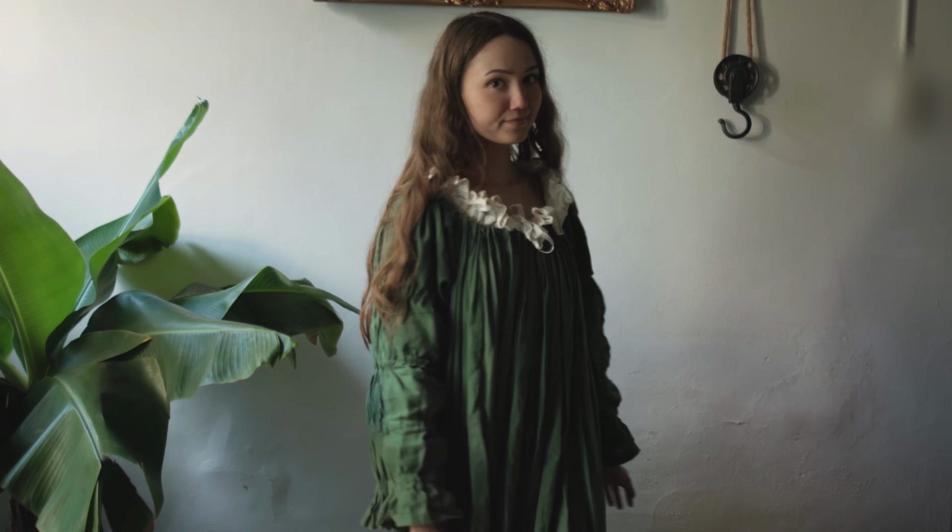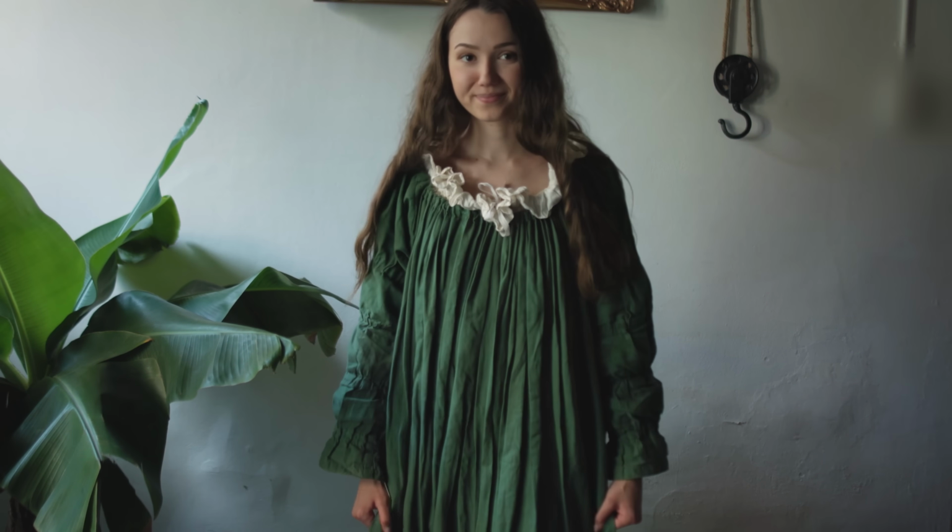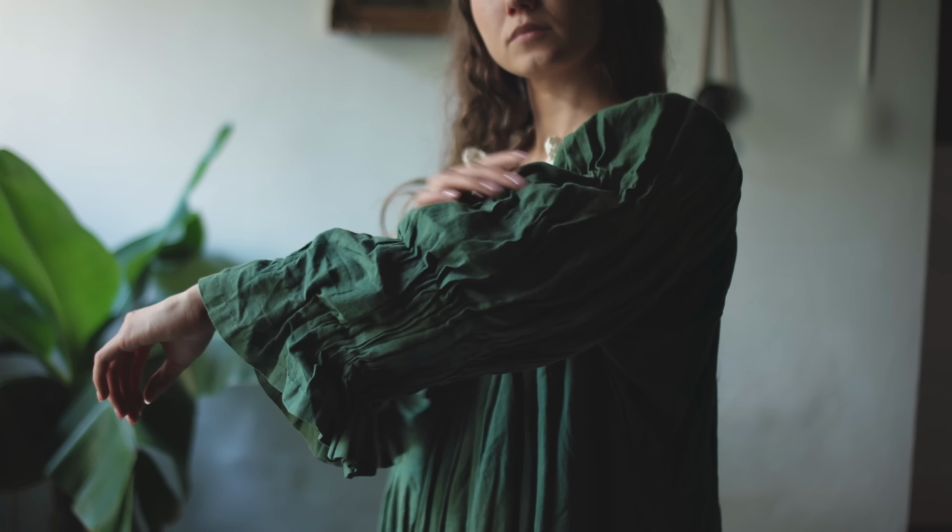And this is one of my favorites that I've made. I'm actually in the middle of making a second one right now, so that's going to be really nice in another color. But I really love this green one, and I've had it for over a year now, and it's really come in handy, and it really saved me last summer, and it's going to be saving me this summer too.